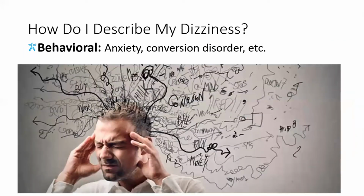And then lastly, we have behavioral dizziness. And this is dizziness that is a result of conditions like anxiety. So people that have severe anxiety, it's common for them to feel dizzy. People that have panic attacks can feel dizzy. So that is behavioral dizziness.